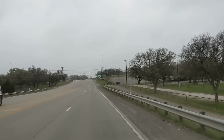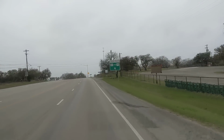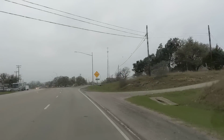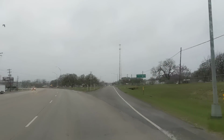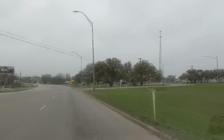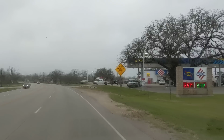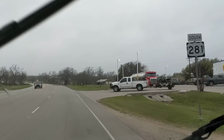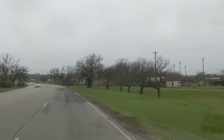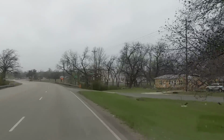I was going to stop here at this gas station on the right, but unfortunately, the way it's laid out, you really can't get in and out of there easily in a motorhome. It's a really small lot, a diamond shape, or actually a triangle, and you can see it off to the right here. Gasoline's $2.57 a gallon there, regular unleaded. The reason I was going to go there, they've got good breakfast tacos. But anyway, I'll end the video right about now, ladies and gentlemen.